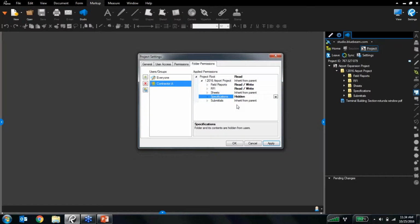One of the reasons that we see a lot of people using this is that they will make a single project and it'll have bid set folders. So it'll have the bid set documentation and it'll have a folder for each contractor who's bidding on that project. The folder that they're doing the bidding on will have read, write, and delete privileges so that they can create new folders, they can upload any files that they have that are related to the bid, if they've got submittals they want to approve, things of that sort.